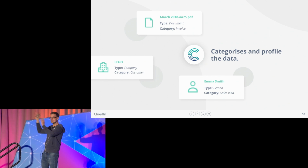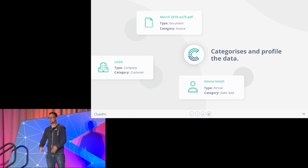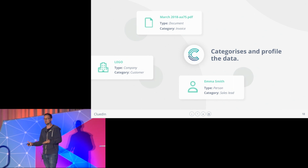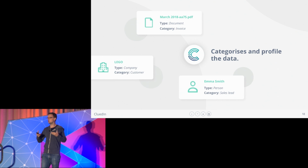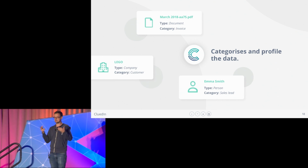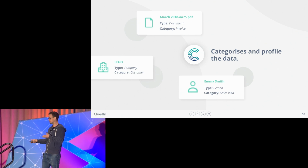Because there are other parts coming up where we will need this data to be strongly typed. So just something as simple as changing a document into something like an invoice or a contract, or classifying users more as a sales lead or a customer. That's what we want to be doing at this step.